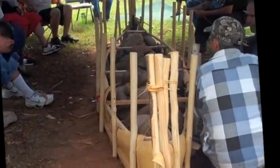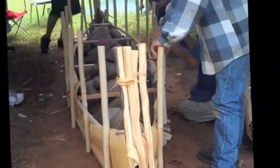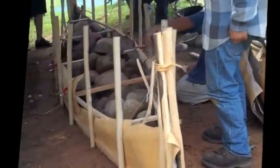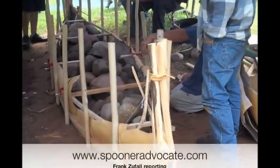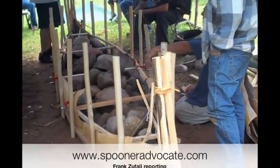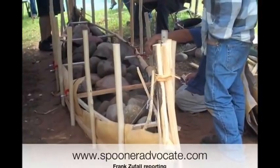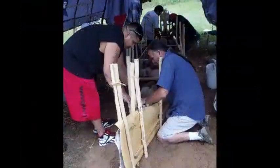Yeah, it looks like it's, you know, just laid out there on the ground like that. It looks very, I don't know what's the word I'm looking for. Interesting. Interesting, but it's probably a once-in-a-lifetime chance you'll get to see this being done.